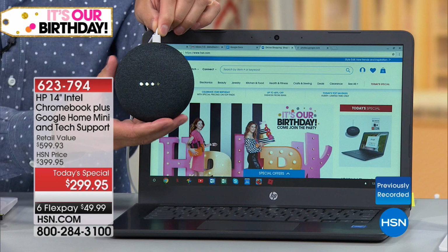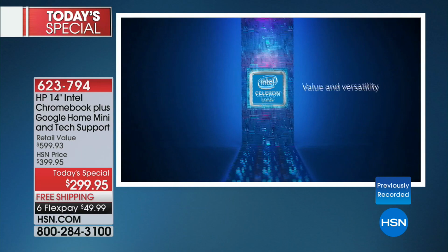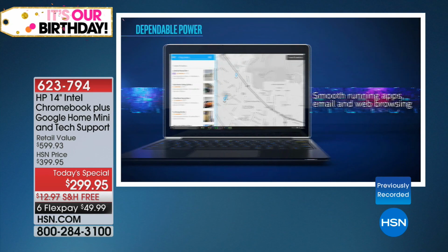Couple things I want to show you guys. We've barely said the big names. This is HP, of course, the number one computer manufacturer in the entire country, so you can feel so good about having HP. And this is also Intel Inside, the number one processor brand in the world. I want to talk about the Intel processor and show you some things. This even has built-in Intel HD graphics. When you see the numbers on this, I think you'll really be impressed. I'm very impressed by them.